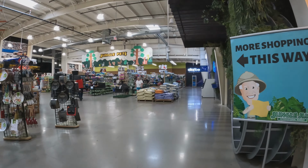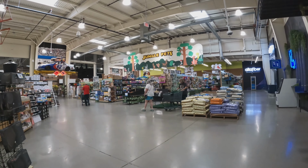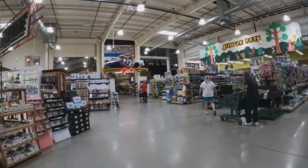Well, right off the top, make sure you pick up one of the maps when you first walk in, because if you've never been there before, you'll spend hours trying to figure out how to get out of the store again.